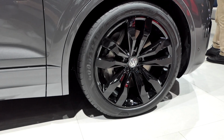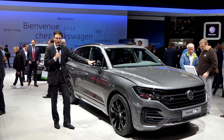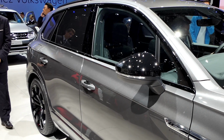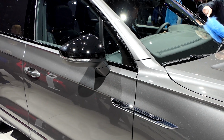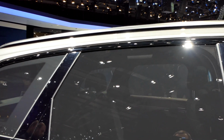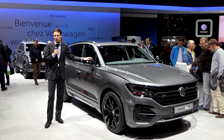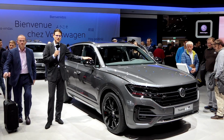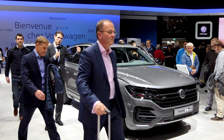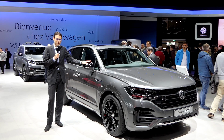Those ones here are the bigger optional 21-inch rims, also in a black shiny design. Also with the R-Line, with the black mirror caps, also the black frames around the windows, so definitely a more aggressive design than this one. And it also comes with an air suspension as standard, so again, you get some more extra equipment already included. But then again, the price is also way higher for the V8 TDI.